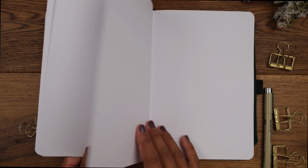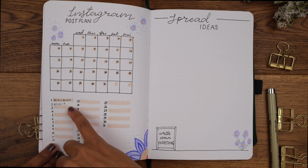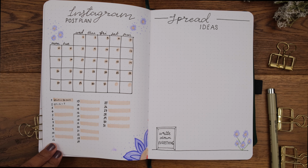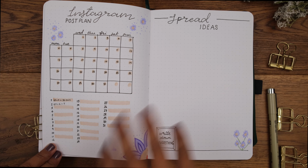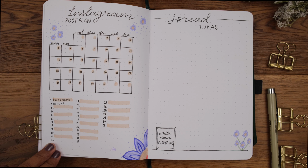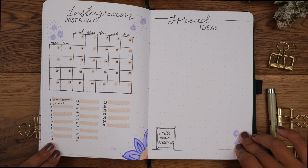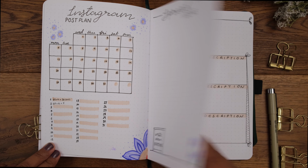Then after my July setup, I thought of some other spreads that I wanted to include. So I've got an Instagram post planner. Here I can write down what I plan to post and share on Instagram so I can be ready with my journal spreads in time. I just do whatever I feel like on social media, but I saw this online and thought it might be handy to be a bit more organised with it. So I'll see how that goes. And then a page for spread ideas where I can add anytime when I think of a spread idea, I can just add it in here.